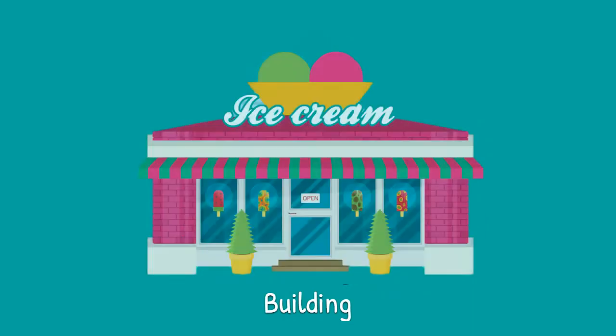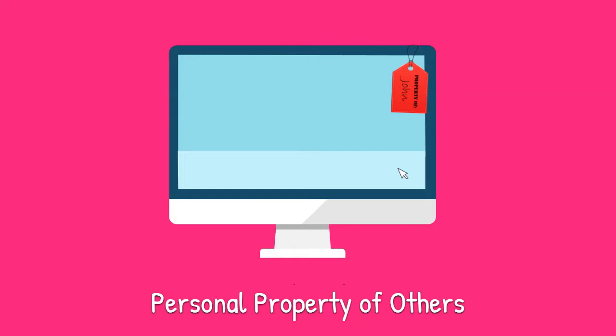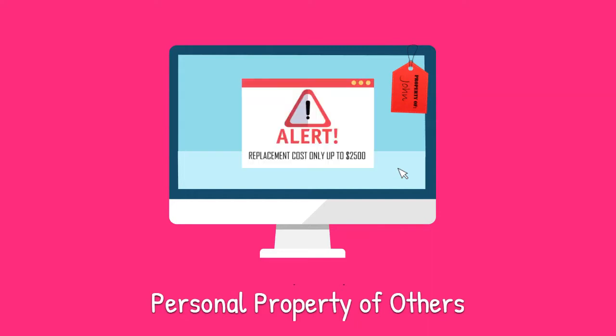1. The building or structure itself. 2. Business's personal property inside the building, such as furniture, office supplies, electronics, and machines. 3. Personal property of others in the building. If you own a business, such as a computer repair shop, where customers routinely leave their property, most policies will pay up to $2,500 to replace the property of others, and more can be added if needed.